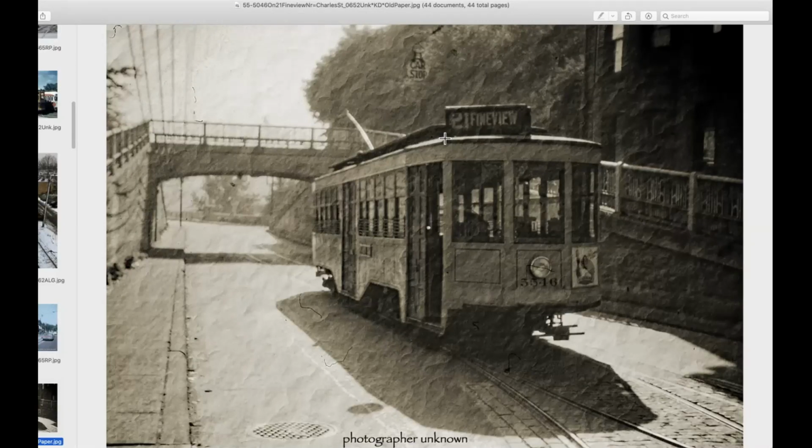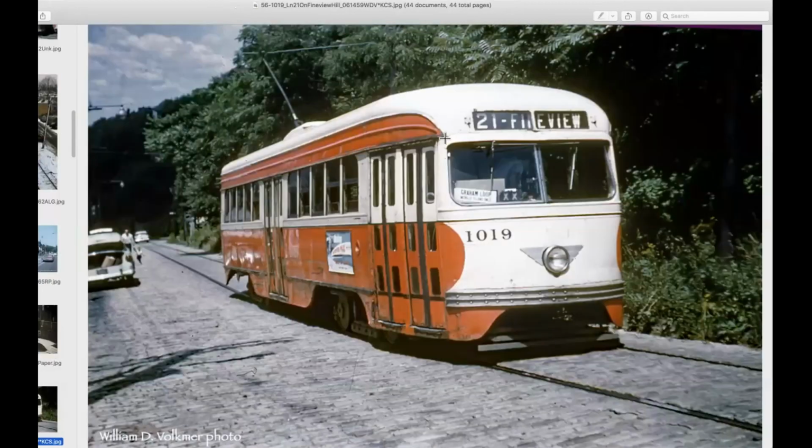This is one of my tweaked images. I used a Photoshop old paper effect, so it makes the car look even older than it actually was. And this is at Charles Street at the north end of the 21 Fine View line. Another shot of 21 Fine View.